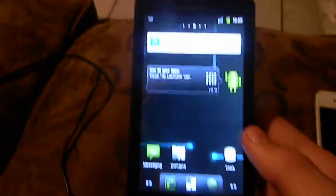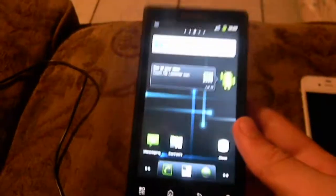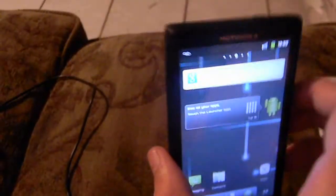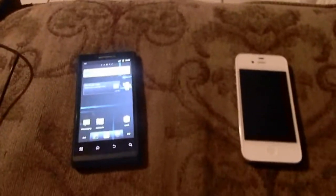So this phone has a 5 megapixel back camera. I think this has a 6 megapixel front camera. I'm not sure, but the camera is definitely way better than the back camera. I don't know how to stress that anymore, since this phone is kind of a cheap Droid if you want one. And sorry if the camera's a little wobbly, I don't have any stand for it.